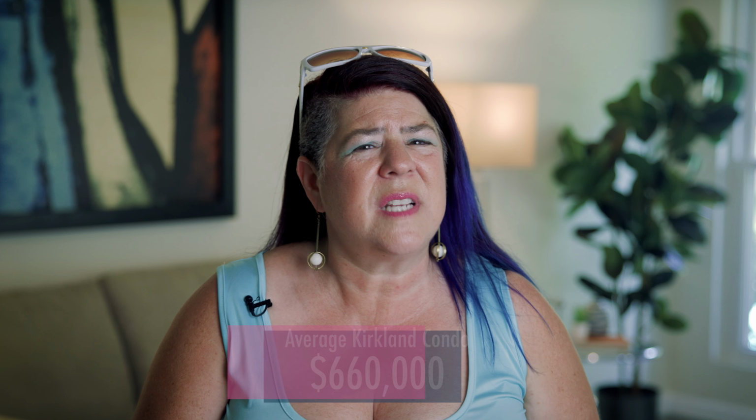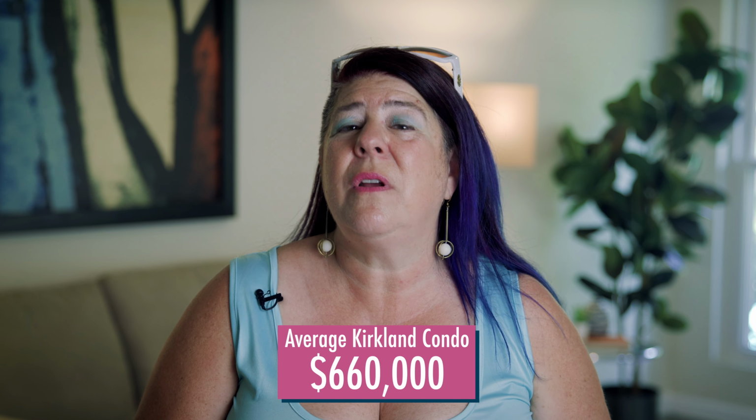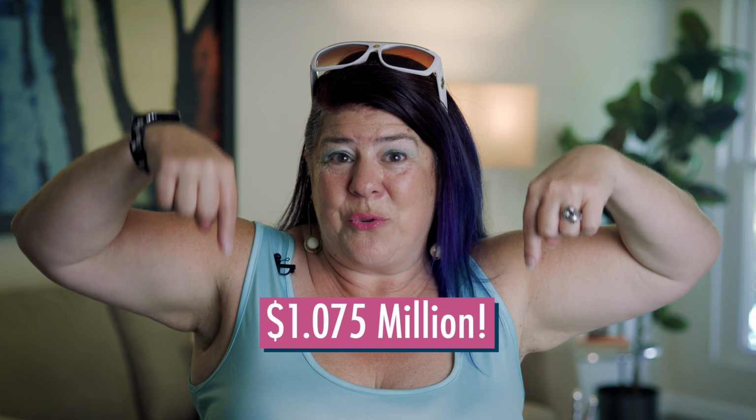Wow. If it's a condo you want, well, guess what? You can find those in Kirkland as well. While the average price point for a condo is around $660,000, you could also find some super chic condos on the water for $1, $2, and $3 million. And some even come with a place to park your boat. And knowing all that, you won't believe the price point for this mid-century modern home.